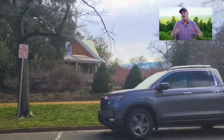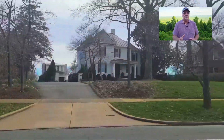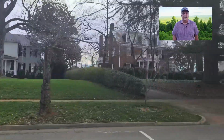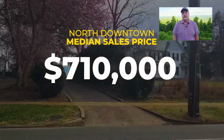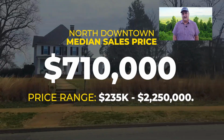Now, the neighborhood also features its own amenities, including a library, a post office, parks, and a range of local businesses and some restaurants as well. The median value of the homes that sold in that neighborhood in 2024 was $710,000, and they ranged in price between $235,000 and $2,250,000.